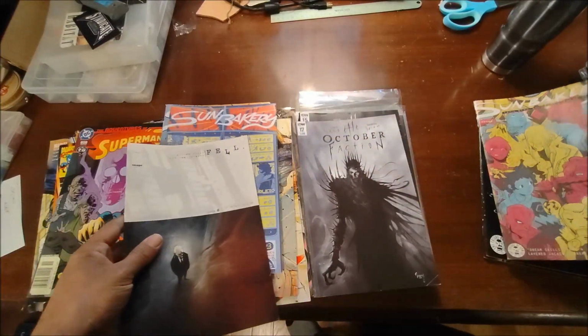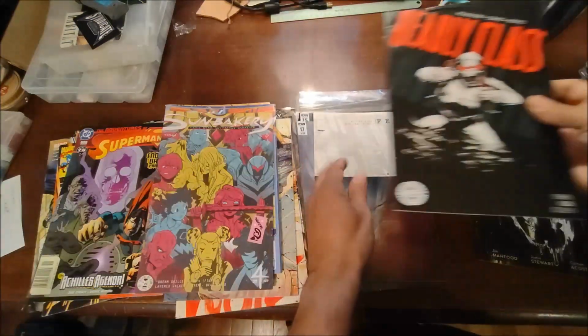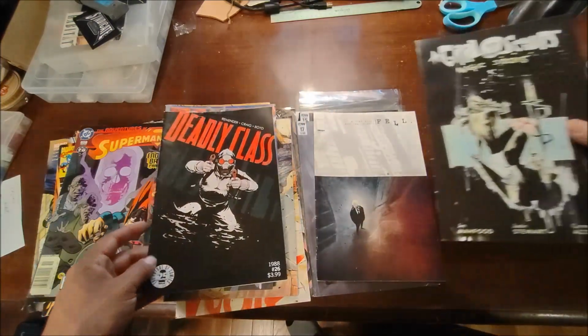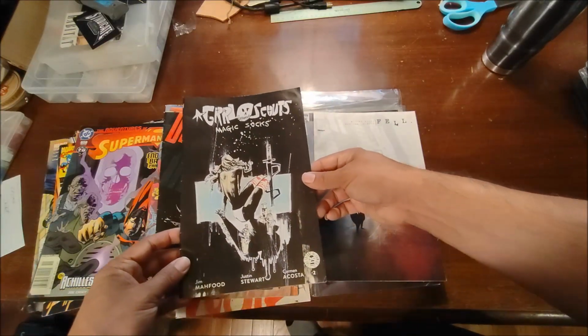Oh, look, there's another Sun Bakery. That's number 4. Deadly Class, number 26. And the Girl Scouts Magic Socks, number 2.